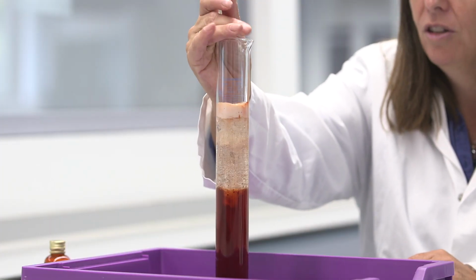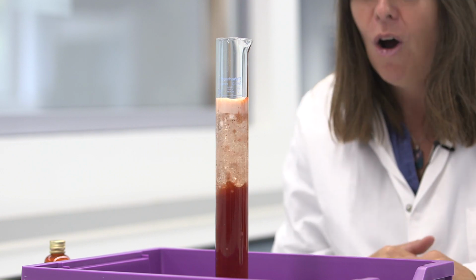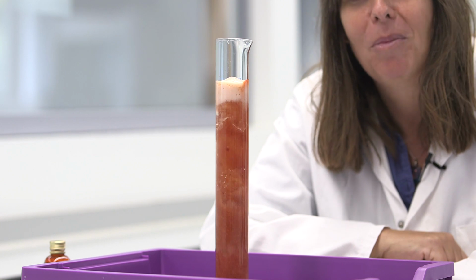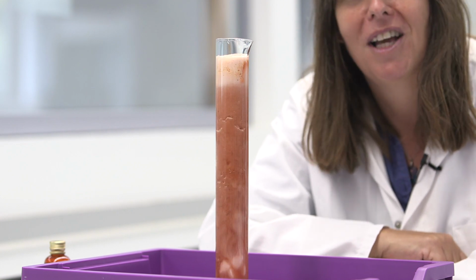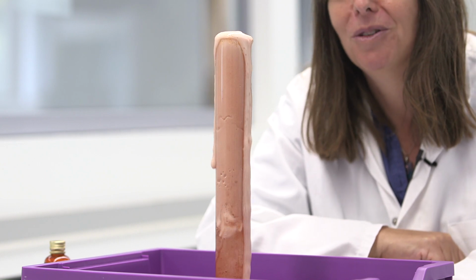Down they go into my water, and you're going to see they're going to start degassing a lot more violently. Now this is looking a little bit more like some of the things that we're going to look at later on, which is what happens when magma explodes.